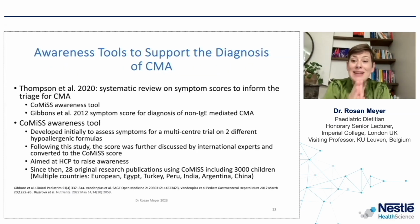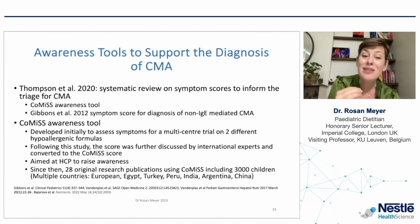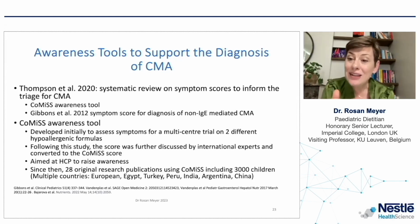And here we already have a systematic review which really found only 2 awareness tools that were published. Many of you will say to me, no, Rosan, online we find many of them. The reality is, whilst you might find questionnaires online, these questionnaires are not validated like a diagnostic tool or an awareness tool. And here, as Yvan has already highlighted, we are a big group of experts that have worked on a CoMiSS awareness tool that has already existed for many years, and really is not a diagnostic tool, but there to raise awareness. There are more than 28 original research papers, and by the end of the year, you'll have more papers, but it's a very robust tool.